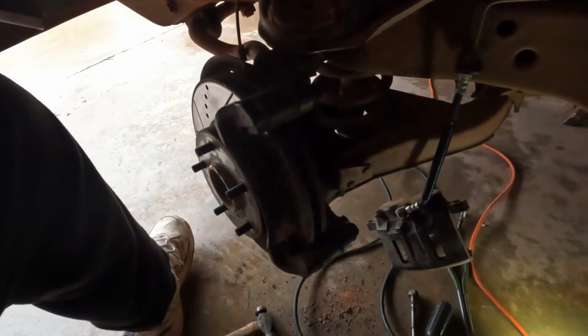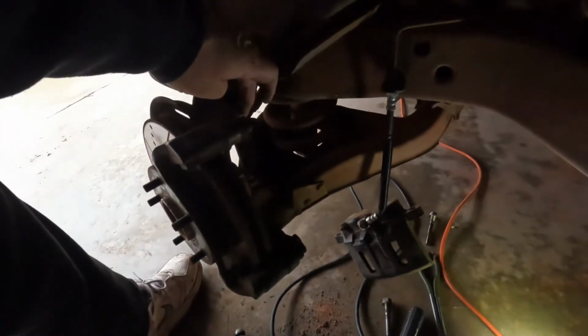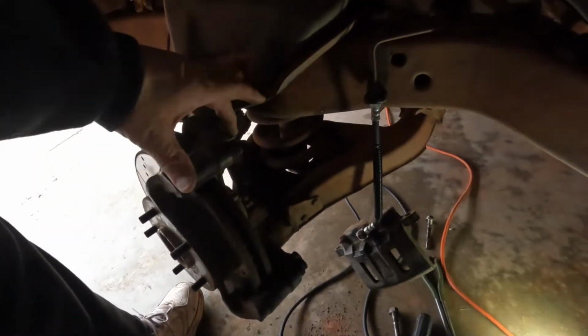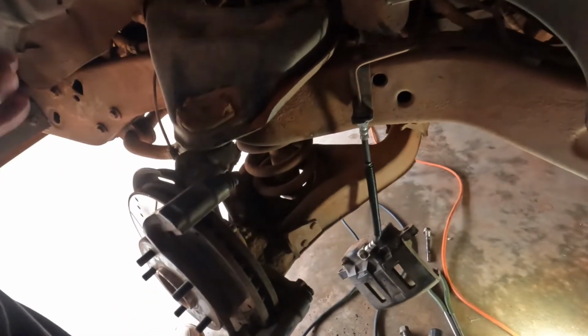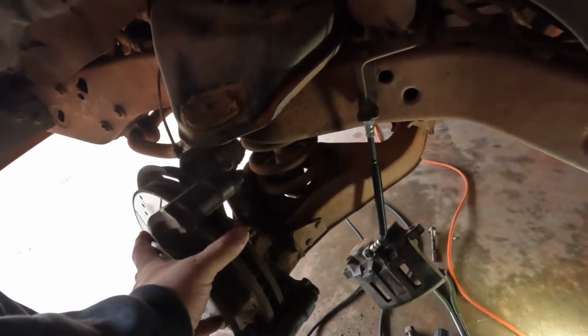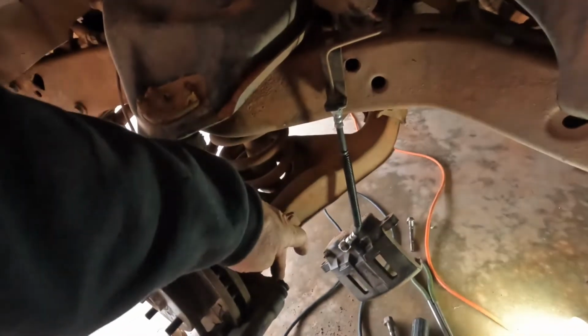All right, here's another good helpful hint. These back here that hold this bracket on are very tight here, by the cross member. So it's better to take your steering and turn it all the way to the right, which rotates those two bolts straight on out, and you'll be able to get to it.